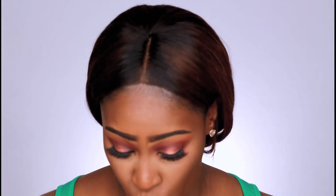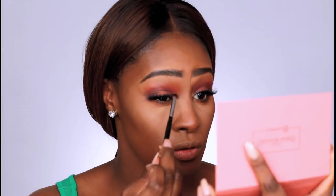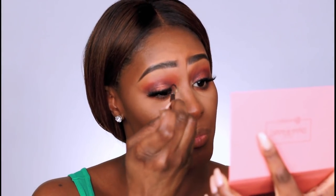Okay, so let's do something with that inner tear duct real quick. Okay, cut it out. Okay. For some reason, I want to see what she's talking about. That's what she's talking about right there. Definitely looks white in the pan, but it definitely has more of a gold finish. And it's beautiful. And I guess I'm dragging it up into the lid a little bit just to help with blending. Yeah, that's a good one.